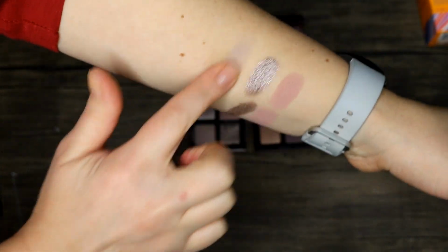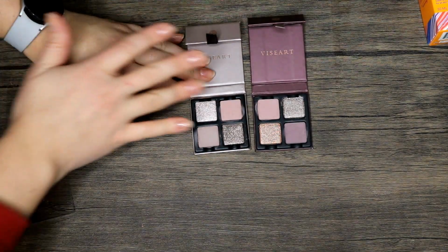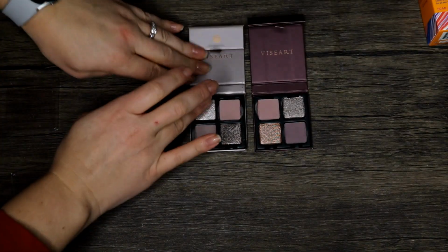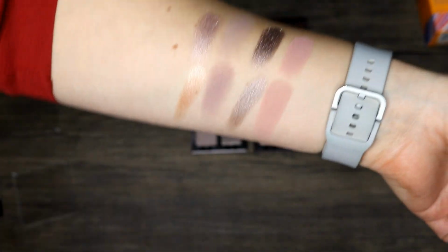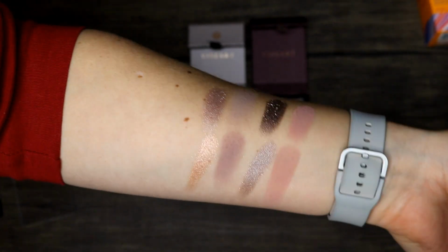I love Viseart. I would have bought this anyways at some point. I just hadn't bought it yet, so I already know, because I have plans to collect all of these, so I'm really happy with this. There we go. Yay!